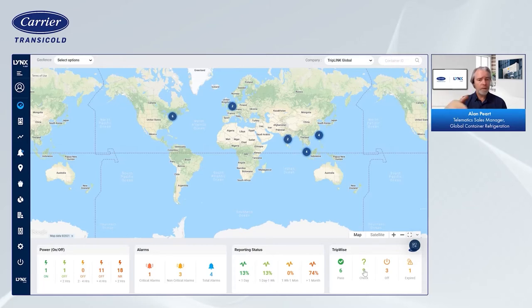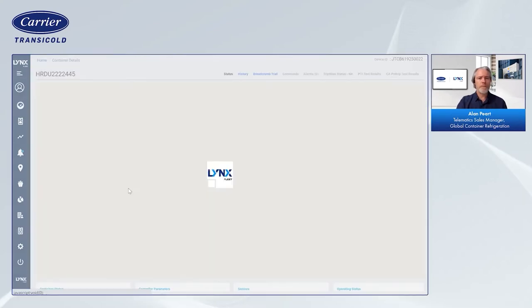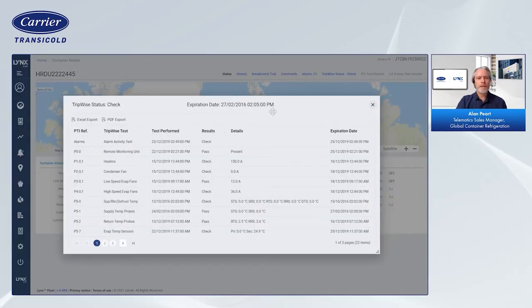Because again, of our in-depth knowledge on our carrier reefers, we know exactly where to look and we get a full description of where to identify which checks need to be performed again. So I've selected the 9, they're presented to me here, but I want to get that in-depth description that's only available to carrier. So I can select the reefer and then I can have a look at the TripWise status check. This is giving me that detailed description of each individual item on the PTI, and it's telling me which ones have passed, which ones need to be rechecked, and if some have expired because they haven't been able to be checked, I can see those as well.